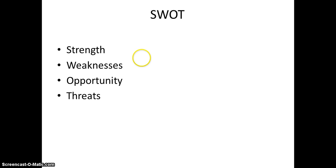Weaknesses for SIA: I would think that since Singapore is a small country, there's only a limit to how many airplanes there can be at one go. There's a limit, and since there's a limit, there are also very few flights coming. There will also be a limit on how many flights there can be in Singapore, mainly because it is a small country, and this will be seen as a weakness.